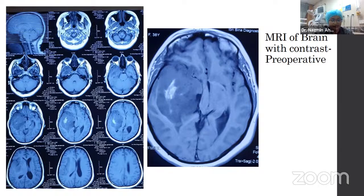So this is the MRI of the brain with contrast, multiple axial sections, T1-weighted image. It demonstrated a fairly large, well-defined iso to hypointense lesion located in the right temporal lobe, having a centrally placed hyperintense area, causing significant mass effect, which is evident by gross midline shifting, compression of the cerebral peduncle, as well as compression and displacement of the ventricular system towards the right.